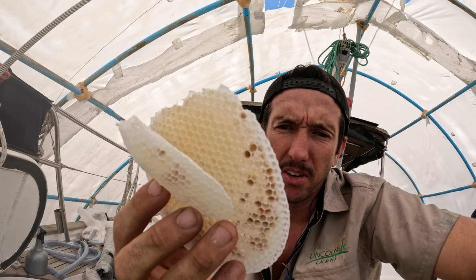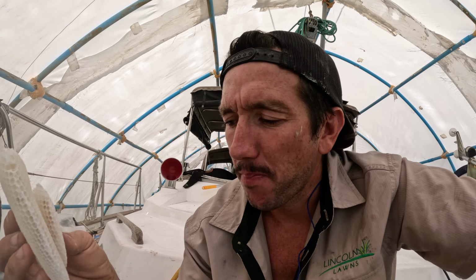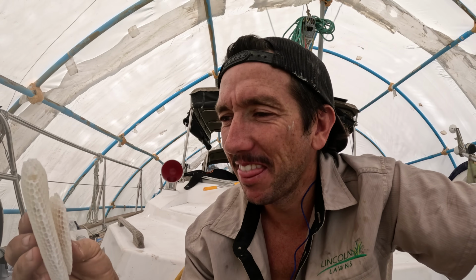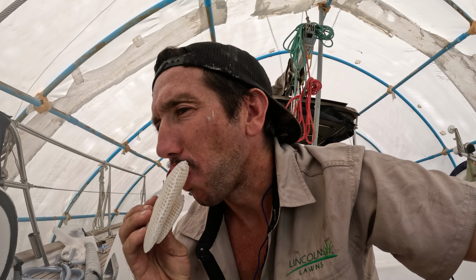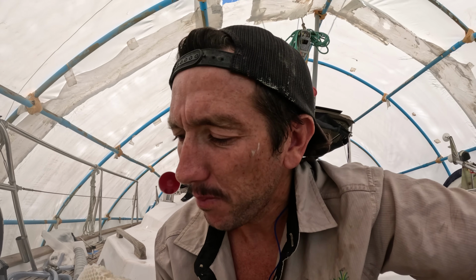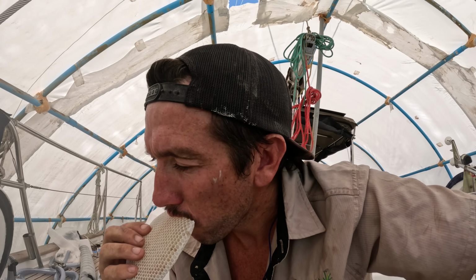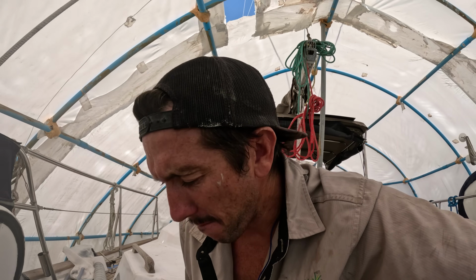So here's their nest they've just taken off. Should have left them in there a bit longer. That's so good. They were honeybees. That was delicious too. I think I want the bees back.